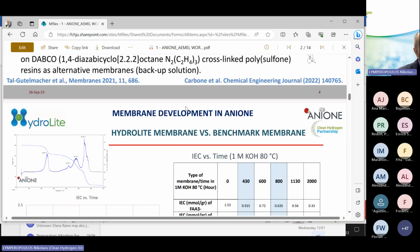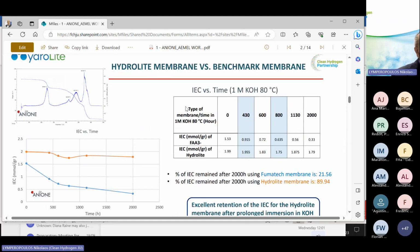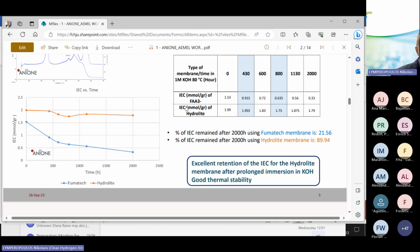And now, regarding the membrane properties, starting from the Hydrolyte membranes, these membranes are characterized by good thermal stability, as you can see from the TGA, and especially good chemical stability. That is very important when you operate with diluted KOH. These membranes are essentially not losing significantly functional groups when they are immersed in a concentrated KOH, while the benchmark membrane is instead showing a lower stability.